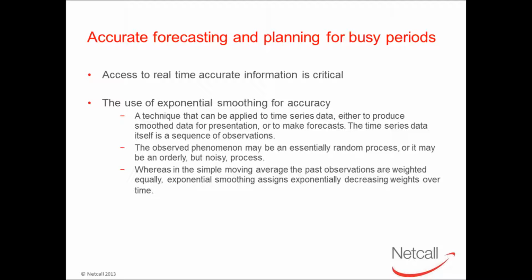The next strategy is around accurate forecasting and planning. The first point is that access to real-time accurate information is critical. So that's about getting the data in real time so you can do something about it. Something that we also see in terms of looking at demand forecasts is that just using simple spreadsheets is not really good enough for a couple of reasons.